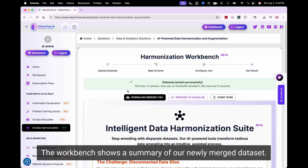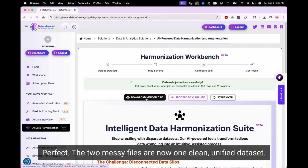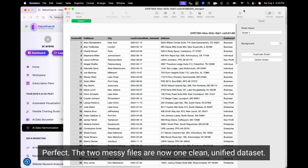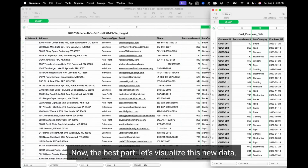The workbench shows a summary of our newly merged dataset. Let's download the file and see the result. Perfect. The two messy files are now one clean, unified dataset. Now the best part, let's visualize this new data.